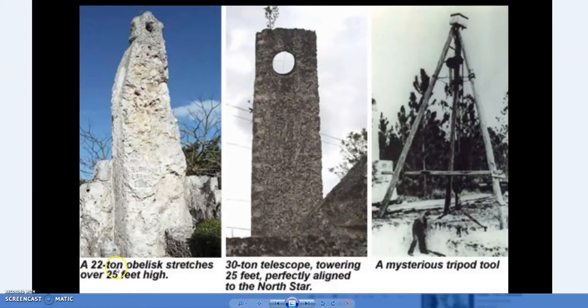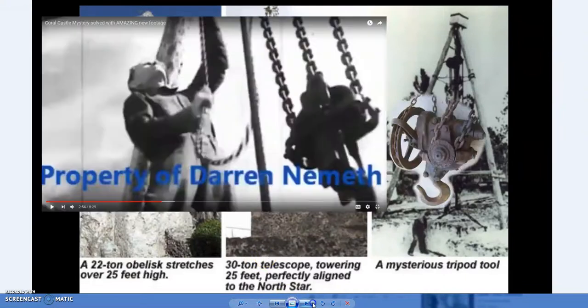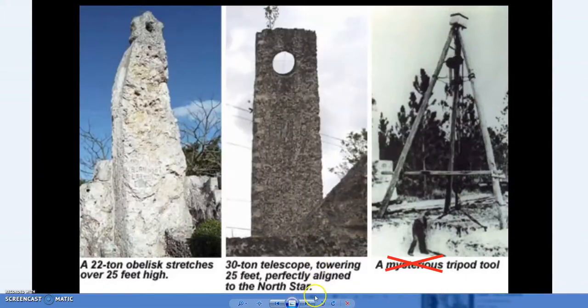So a 22-ton obelisk, oh my God, 30-ton. Even if it's 50-ton, it doesn't matter, because it's off-the-shelf lifting technology. I worked for a company that specialized in this type of stuff. Even for specialized lifts, we would repair and maintain basic lifting technology. There is no mystery at all.